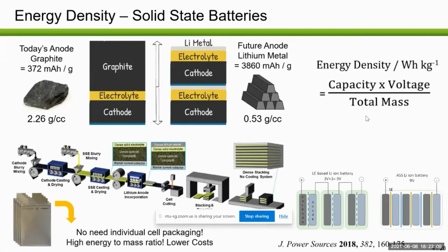And then you no longer need to change the conventional battery cell lines, which we normally use, like slurry mixing, casting and drying. The same line can also be used for the solid state battery. So the existing lines used for lithium-ion batteries can be easily converted to solid state batteries. You don't need a totally new architecture for the solid state battery.